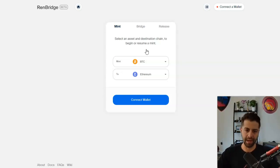So what's going to happen is I'm going to be bridging some of my Bitcoin that I found in a leftover wallet onto the Ethereum chain, where I will have a representation token called REN BTC. That's essentially worth 1 Bitcoin because it's backed 1 for 1 by this bridge. And then I'm going to show you how to buy Hex with that REN BTC.